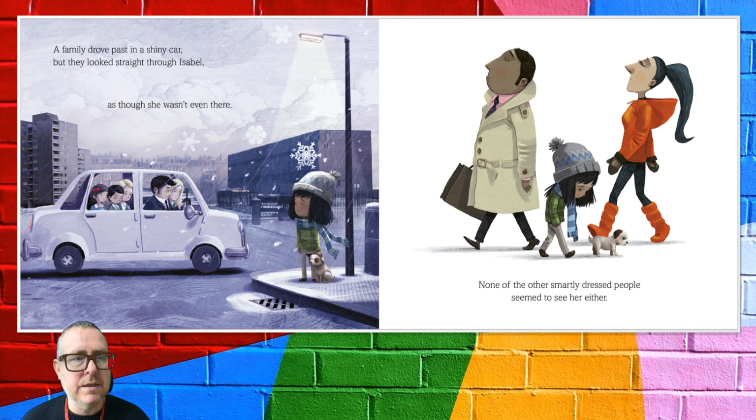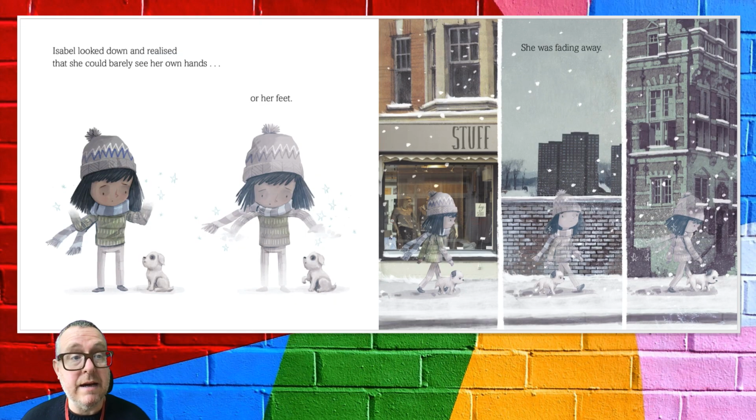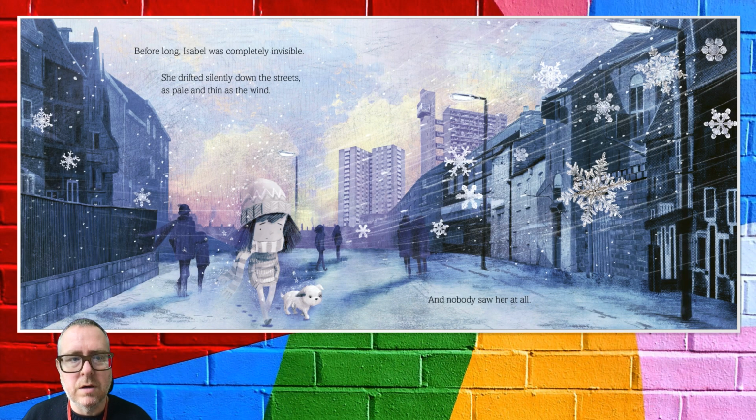A family drove past in a shiny car, but they looked straight through Isabel, as though she wasn't even there. None of the other smartly dressed people seemed to see her either. Isabel looked down and realised that she could barely see her own hands or her feet. She was fading away. Before long, Isabel was completely invisible. She drifted silently down the streets, as pale and thin as the wind, and nobody saw her at all.